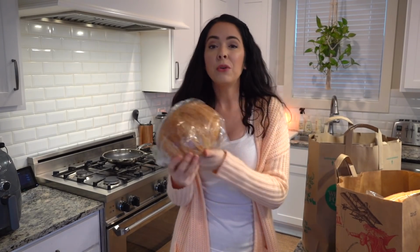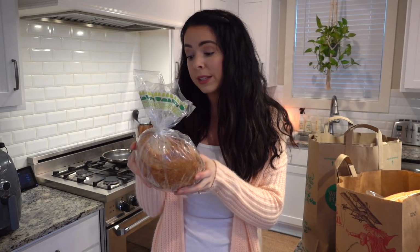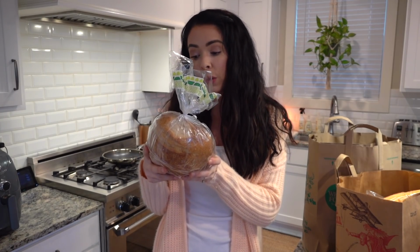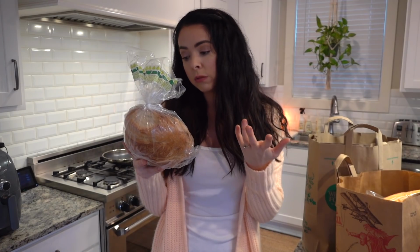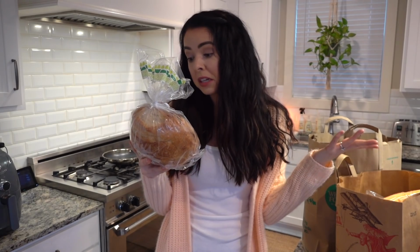So we did pick up a loaf of sourdough bread. Now Dan actually got some sourdough bread at Trader Joe's, but to my knowledge, their sourdough bread is actually not real sourdough bread. As far as I know, the way that you can tell is if a sourdough bread has yeast listed in the ingredients, then it's not actual sourdough. So this was the Whole Foods in-house brand, and the ingredients on here are organic wheat flour, organic malted barley, water, sourdough starter, which is just wheat flour, salt, and barley flour, and then salt, enzymes, ascorbic acid, barley flour.